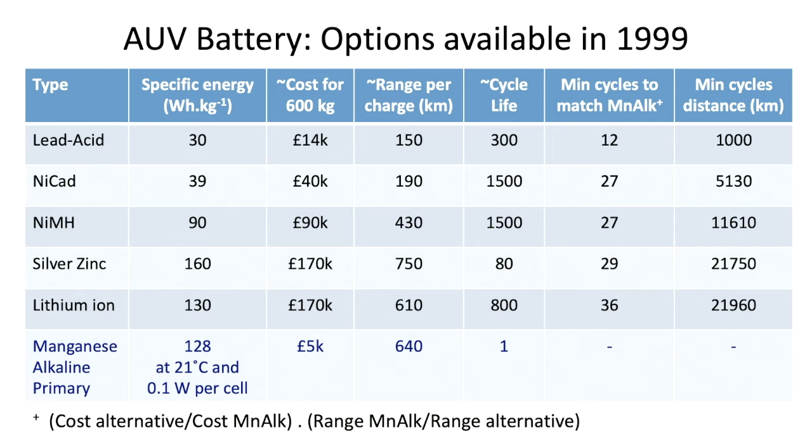Lead acid aren't too bad, but you don't get much range compared to the alkaline batteries. So it was in a way a no-brainer that we could afford £5,000 to fill the tank, because I just would not have believed that we would have had enough missions until we lost the vehicle to have more than 10,000 kilometers. So this was a cost-effective power source, the humble D-cell, 5,000 of them.